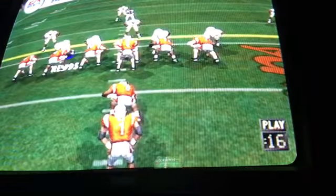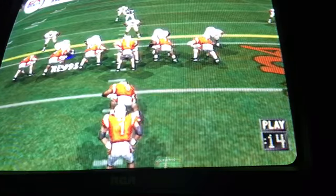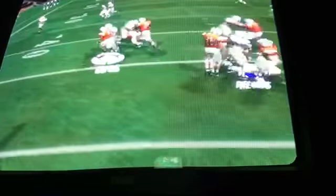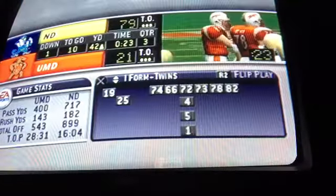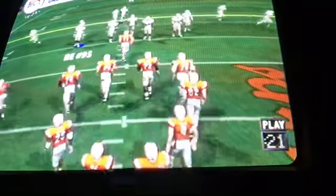4-3 defense. Number 4 gives it up the middle. He tries a stiff arm. Tackle at the 42-yard line. A pickup of 5. It's 1st and 10. This is the 7th play of this drive.